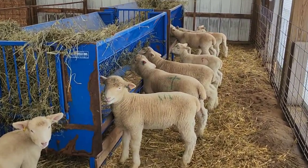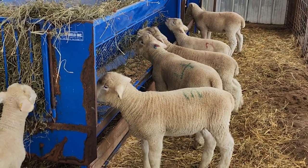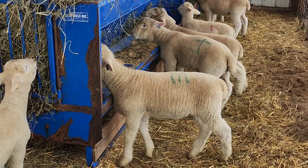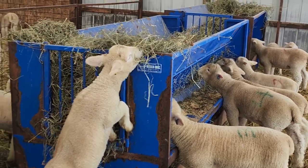There's some pretty nice ones in here. I'm liking the look of these lambs. I'm seeing good legs on them. Good growth too.